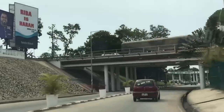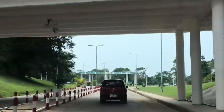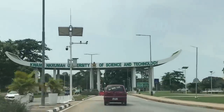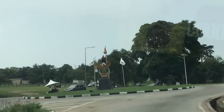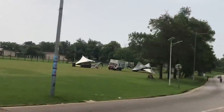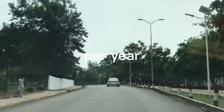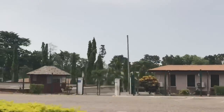So I want to give you guys an exclusive tour of this university called Kwame Nkrumah University of Science and Technology, located in Kumasi, the Ashanti region of Ghana. This university was founded in the year 1952, and the total enrollment is about 23,591 students. In case you're wondering why my voice is so strong, I'm a Nigerian and this is how we talk.